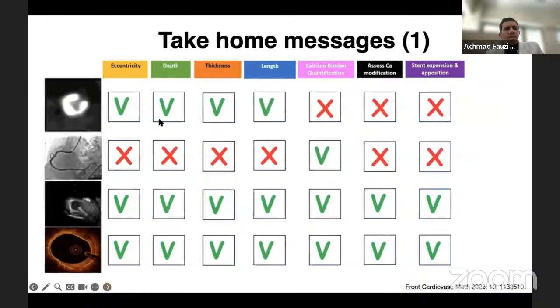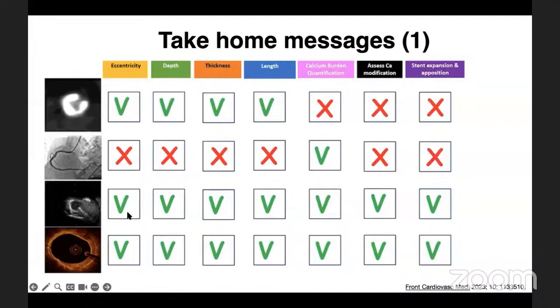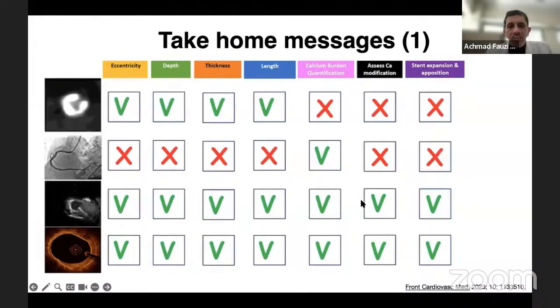Then the take home message is using CCTA, we can identify the eccentricity, depth and thickness and length, but unfortunately CCTA is quite difficult to quantify the calcium burden and assess calcium modification and stent expansion. Of course, from angio, we can have calcium burden quantification. On the IVUS, almost all we can have this kind of information.